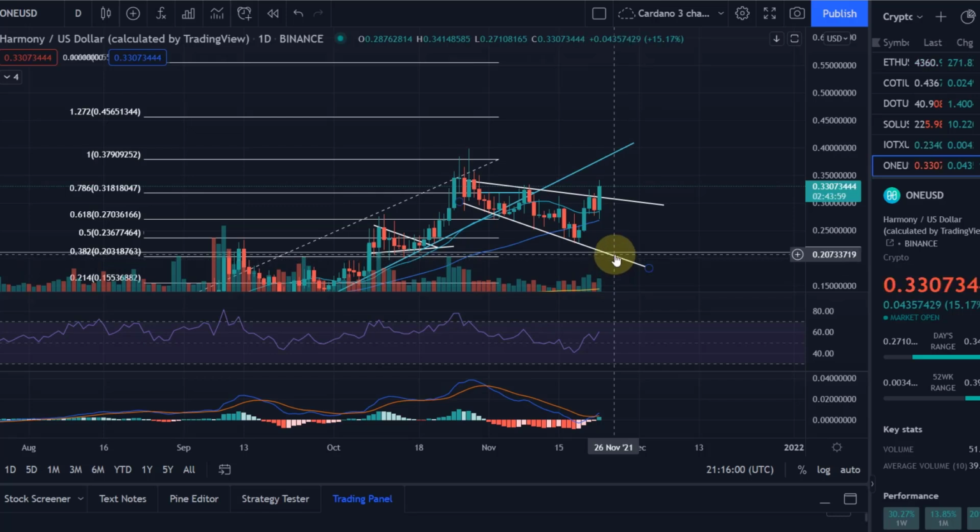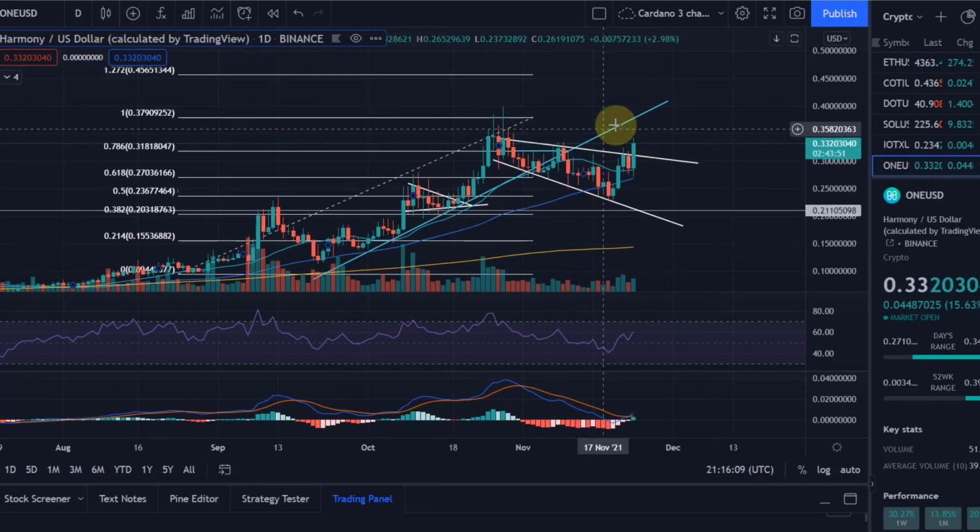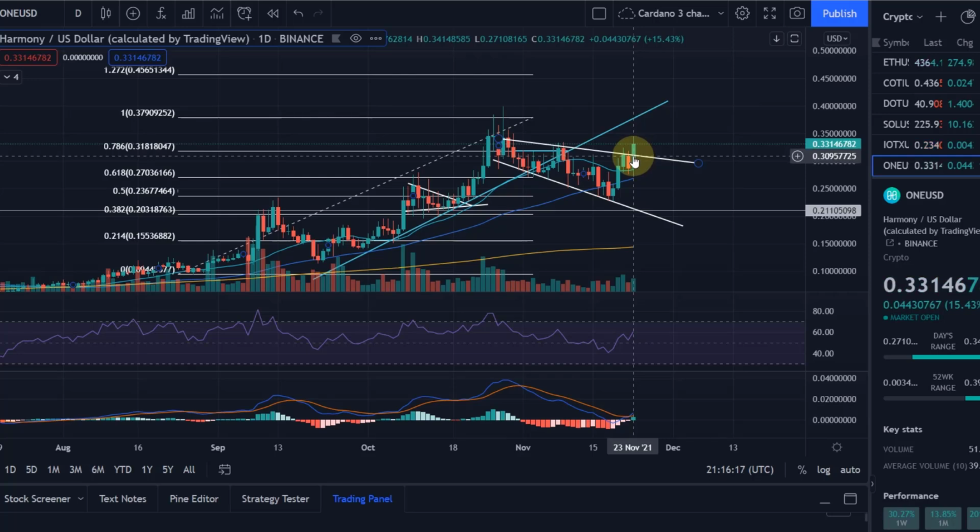We did it. We broke above this broadening descending wedge that I talked about in my previous video, a bullish pattern, as I mentioned. However, the daily candle hasn't closed above this level yet. This level is at around 31, just below 31 cents. But we broke above it.